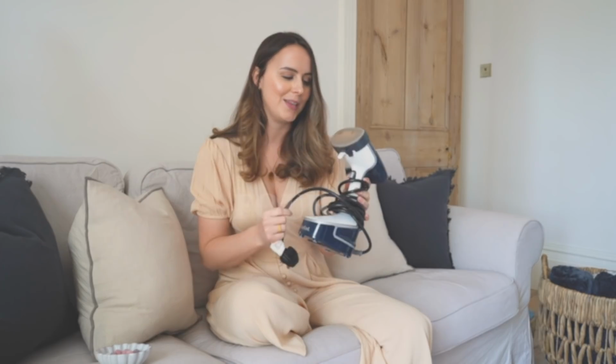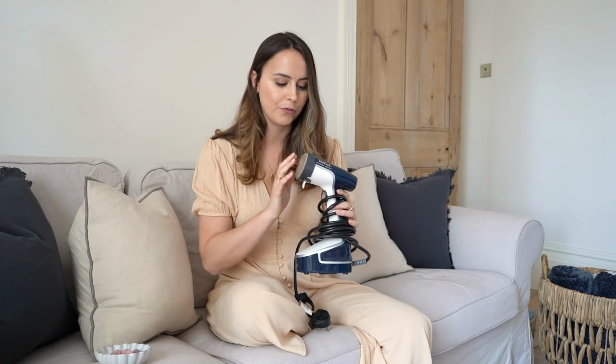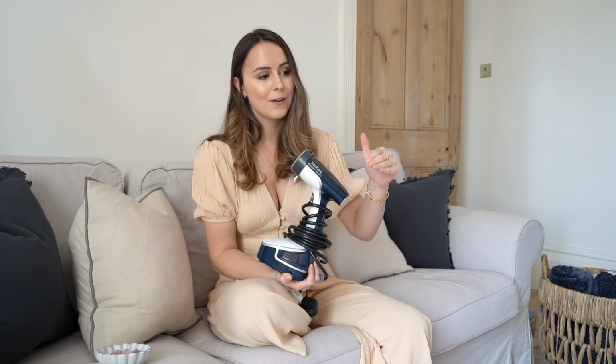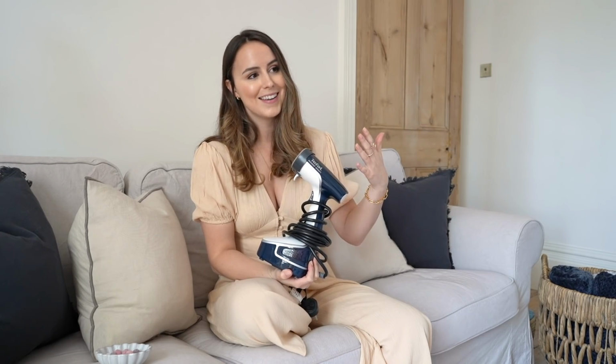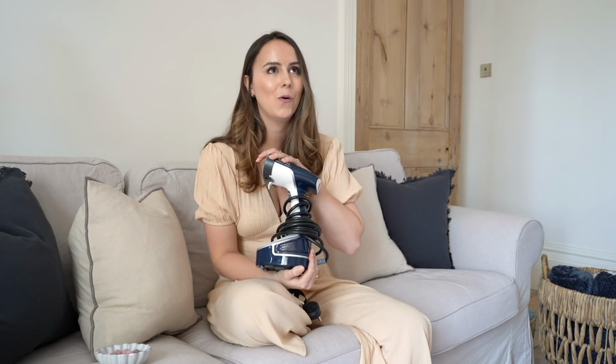Moving on to number 4, this is like our lifesaver. If this broke, I'd be gutted because we use it so often. So we no longer use our iron and ironing board, which to us seems very odd because when we were living in London and we weren't renovating, we'd both have the ironing board out at least once a week doing different bits of clothing or our bedding. And now we haven't got it out probably for about a year and a half maybe. So it's been quite a while.